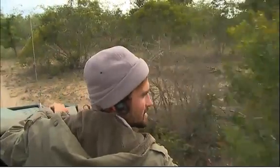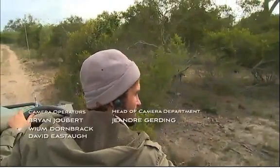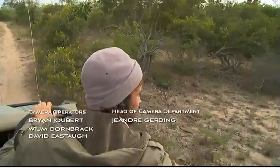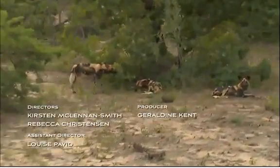So we managed to find the wild dogs this morning. They are going to be lying up. Hopefully they're going to move in a northerly direction, or north kind of east, to our property.